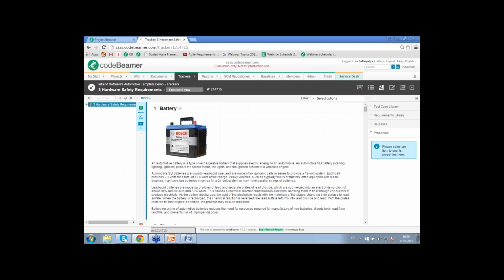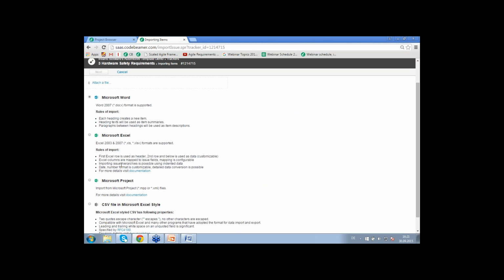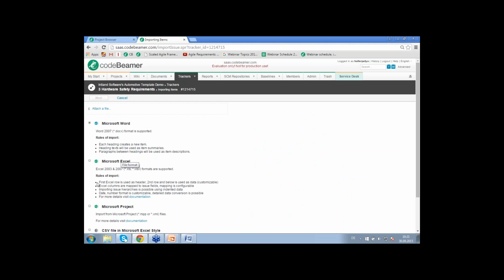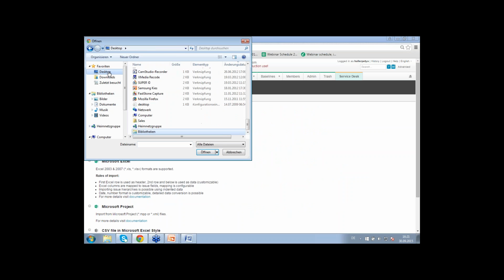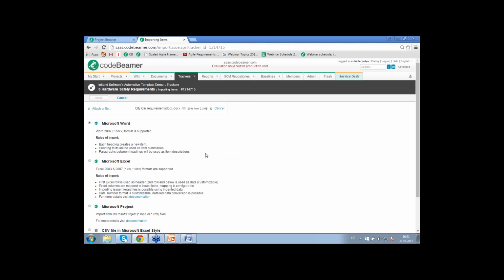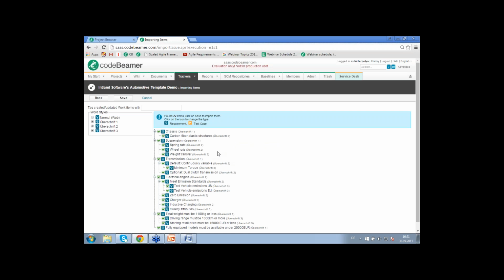So I just come back to codeBeamer. I will go into the options import, and here you can see that you can import a Word, you can import Excel, also Microsoft Project or CSV files as well. Or as I mentioned before, you can import your ReqIF format as a round trip. So we also provide the import and export of your ReqIF format requirements. So I will just upload my documentation and walk through to the next page where I can see how it will be imported into codeBeamer.